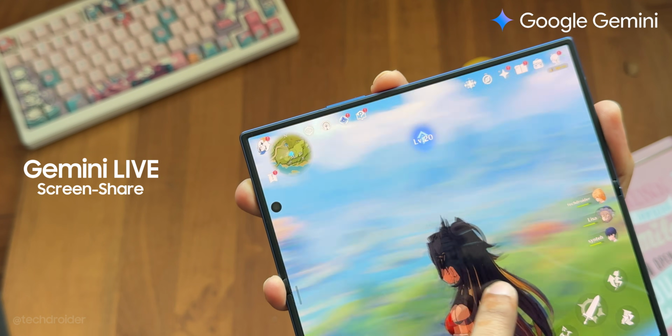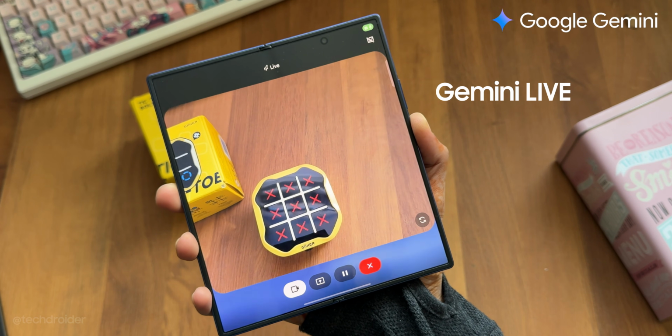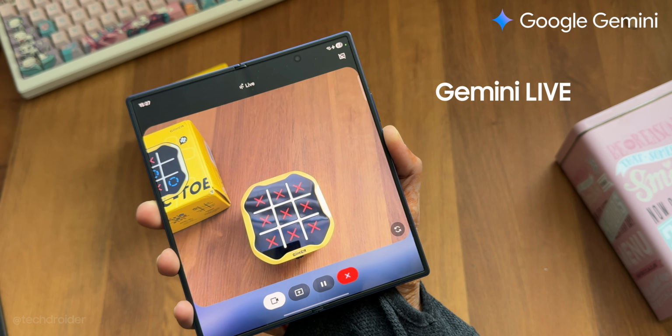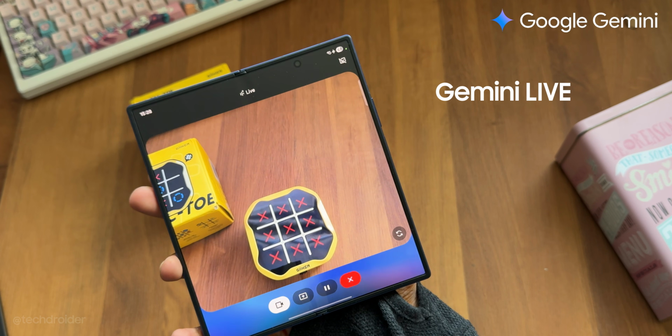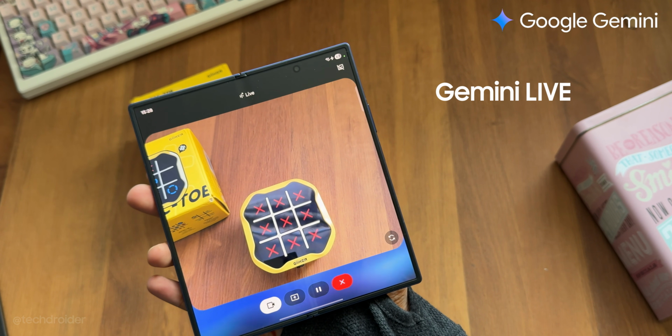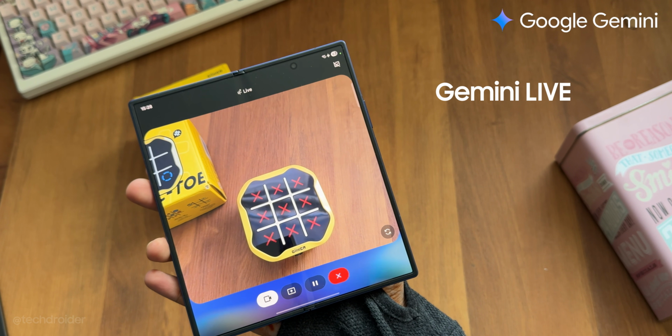Google Gemini Live also lets you use your phone's camera to see the real world in real time. So you guys can ask your questions right there. It can suggest ideas, guide you through anything.